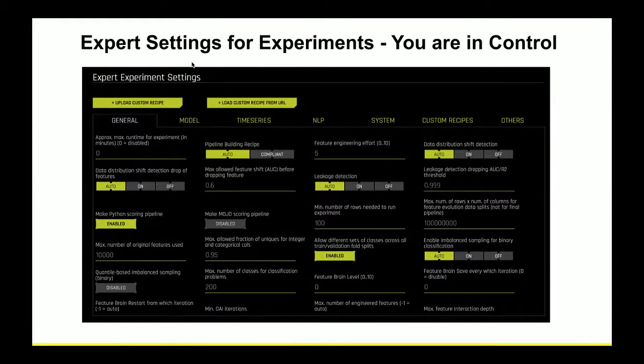There's also a way to configure these experiments to more detail than ever. So you have an expert setting control that has tabs now for different sections. So, for example, there's a specific section for NLP, and then you will see only the relevant features there. So this helps people control their experiments.